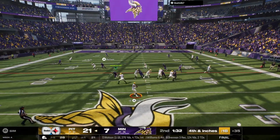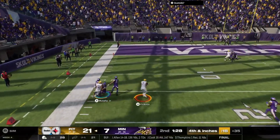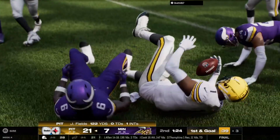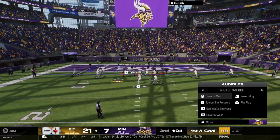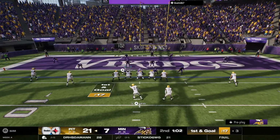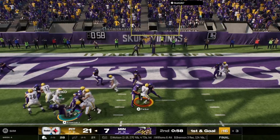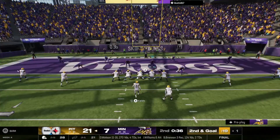Fields now on fourth. He finds him beyond the marker. Dukes out a one-stop. And they catch up to him, but not until he's got a huge gain and a first down. Out of the gun, they'll give it to him inside. And he sneaks this through the middle, maybe a gain of 2.